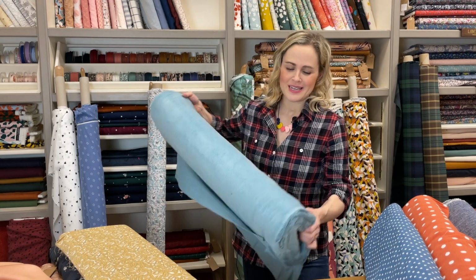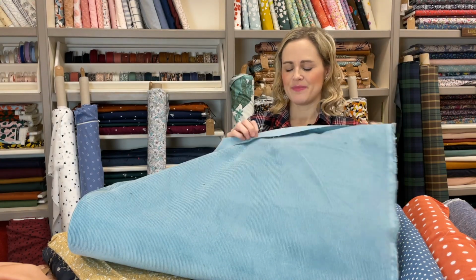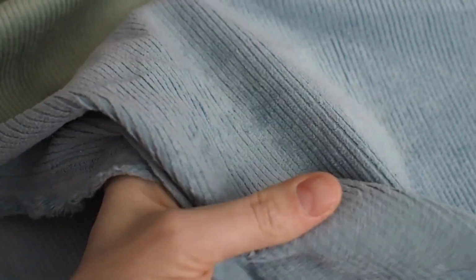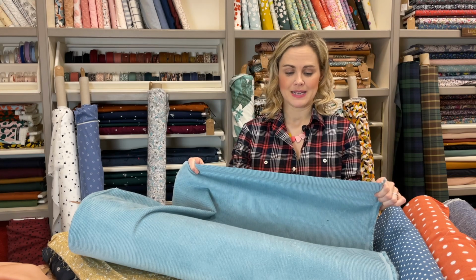Then we have had 2 new colourways of our popular stretch cord fabric that are a bit lighter and brighter for spring. So this one here is a gorgeous light blue colour, and you can see that the thickness of the cord is fairly chunky, but not super chunky, and it does have a bit of stretch to it as well. So it's cotton and elastane. This one has got 3% elastane, so it does have a little bit of stretch. Just bear that in mind depending on what you're making.